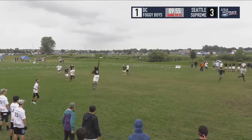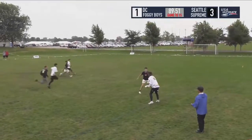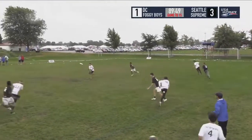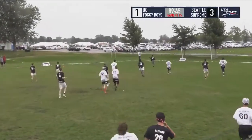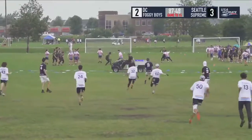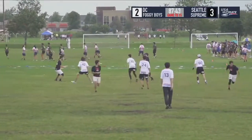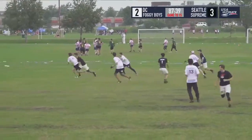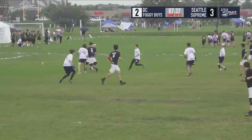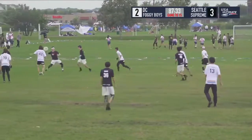And the Seattle defense is unreal. Ooh. Squeezing through. DC able to get that upwind, and it's floating and moving. Seattle catching the pull, centering. You can see actually all 4 cutters go deep, but then 2 come back under. It's a zone look from DC. Again, trying to use the wind to their advantage.